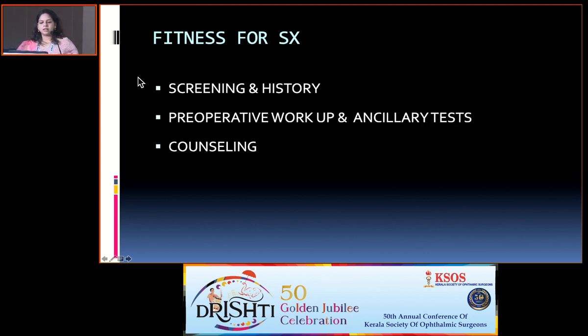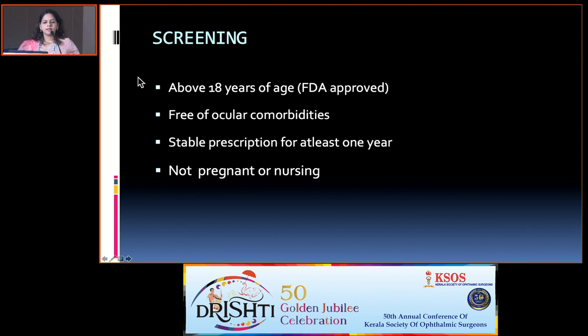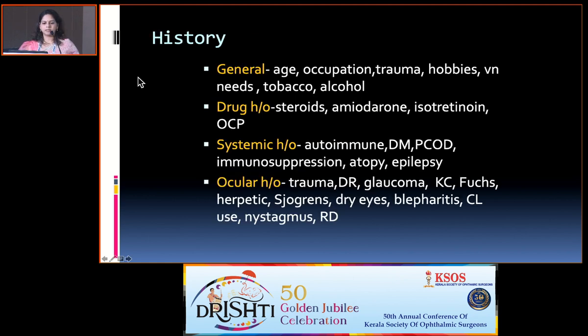The fitness for surgery can be divided into three headings. First one is screening and history, then preoperative workup and ancillary test, and the last part is the counseling. Screening: always select patients above 18 years of age because that is the FDA approved age limit. They should be free from ocular comorbidities. They should have a stable prescription for at least 1 year, and should not be pregnant or nursing.